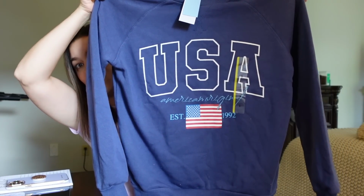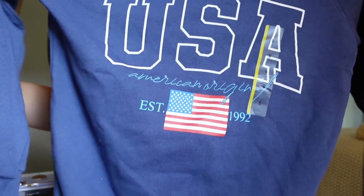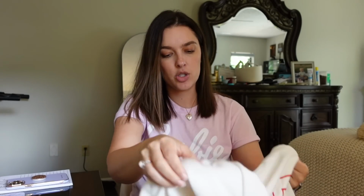So here we go. Here's the first one. It says USA on it, and it's just really cute. It's a really pretty blue color. And then the second one is another sweatshirt, which I'm not gonna wear a sweatshirt outside in Florida on the 4th of July, but inside, yes. This one is just super duper cute.